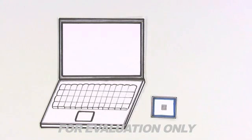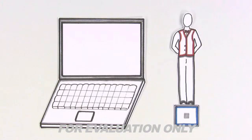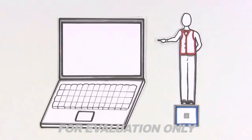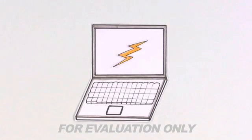In computers, this is called the processor. It's a tiny part that's like the butler of the computer. It sends and receives information, completes tasks, and puts the software to work. And the faster it can complete tasks, the faster your computer will be.